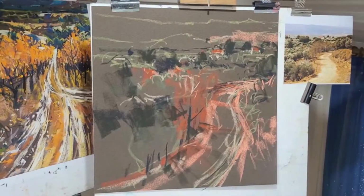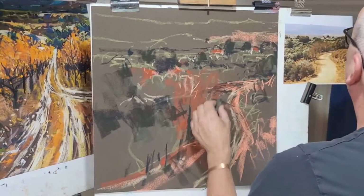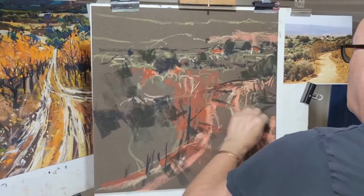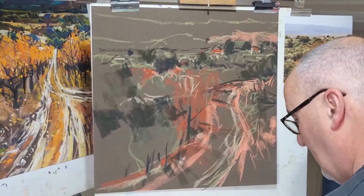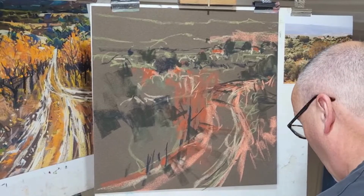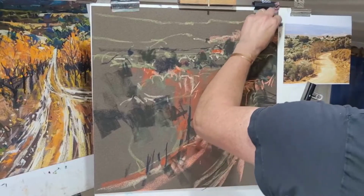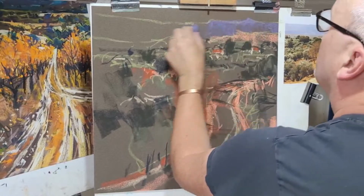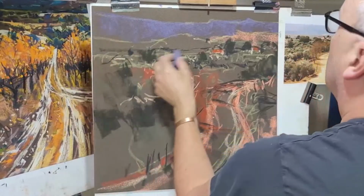So as I said, I work quite heavily. I apply the pastel with a bit of weight, which means I have to think as I go about decisions I'm making, because obviously this paper will hold maybe 30 layers of carefully applied pastel. The way I tend to work, I'm probably looking at about 15 tops, I would say, before it becomes more of an issue. So I'm probably starting to put in the mountain range in the background, just a general tone, just to push that back.